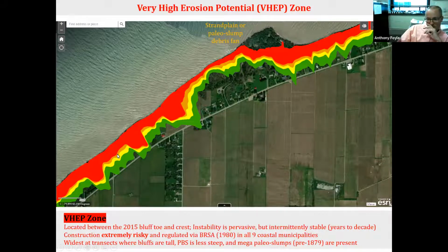And then where we have these large paleo slumps, all I know is they're older than 1879 because we see them indicated on some of these T-sheets from our coastline, but it's unknown whether they occurred in 1850 or in 1650 or 1000 AD. They're really old, long recurrence interval features that contribute to our index a little bit, especially in terms of how wide the red zone is.